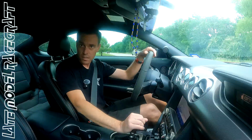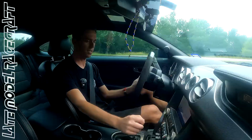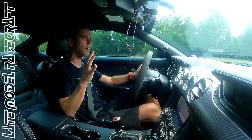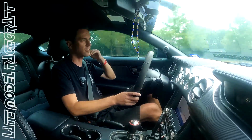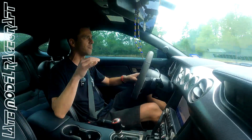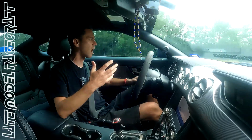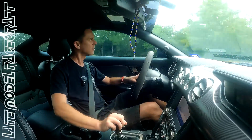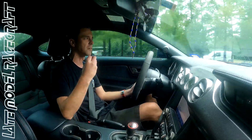Alright guys, hitting the road with Mr. Faulkner's 2020 GT350. Right off the bat, first thing you notice is the sound, the exhaust note. The flat plane crank in the Mustang sounds completely different than any V8 that you've heard. That is why they call it the Voodoo 5.2 liter, because of the flat plane crank. Very obvious from the sound. If you're inside of it or outside of it, you hear it. At first you might think it's a V6 just because of the exhaust note, but it's not.